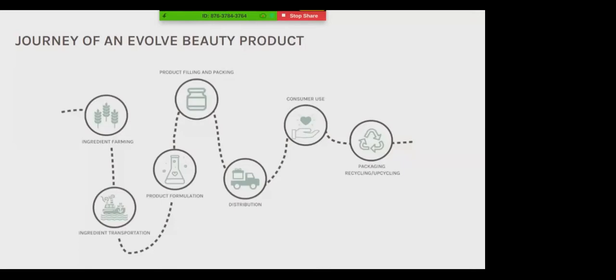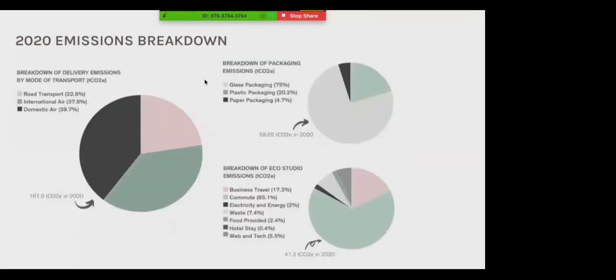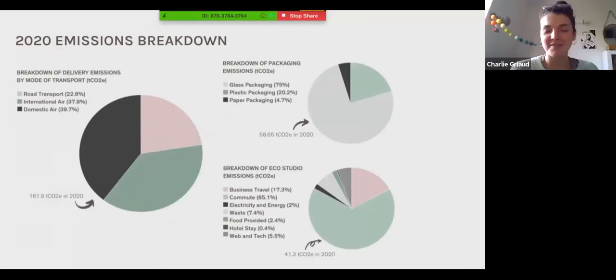And I'm going to pass on to Charlie now, because this is a little bit more about the deep dive on our emissions for 2020. So over to you, Charlie. Hi, everyone, again.